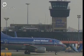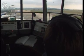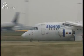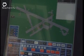Here in Leeds Bradford's Air Traffic Control Centre, they deal with dozens of aircraft a day. For everyone's safety, they need to track the position of each plane. All air traffic lands and takes off on a specific bearing.